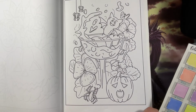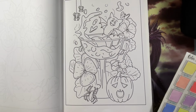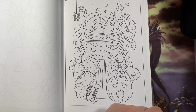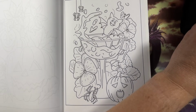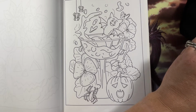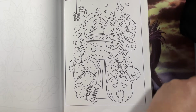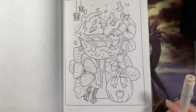Oh, what color should the pumpkin be, like light or dark? Let's try this one. Like I said, I usually pick out colors before because I have a really hard time picking colors. So yeah, Tammy's going to struggle a lot, but we'll give it a go.